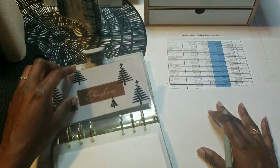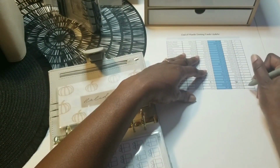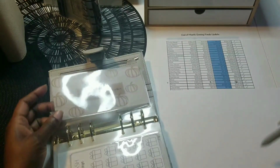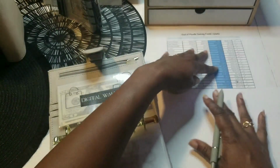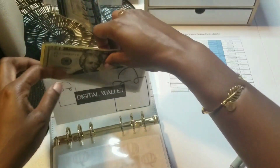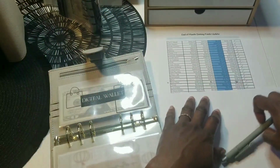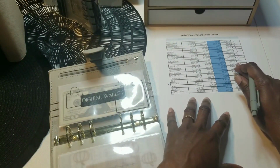Okay, Christmas is fully funded. No cash is here. It's in the bank, and it's $848. I'm sorry, $858. Nothing for the holidays. Digital wallet is at $30, and this is for like just random online shopping. And yeah, we said 30.